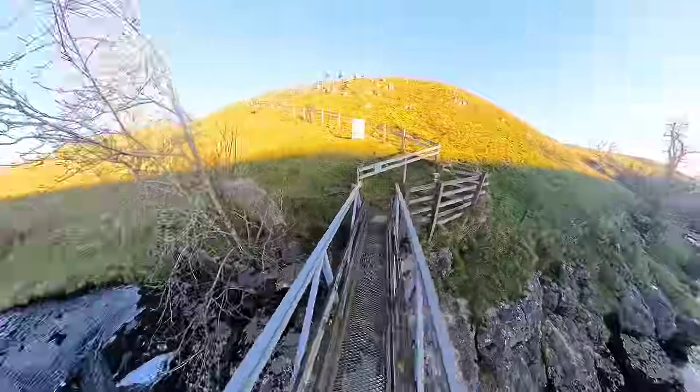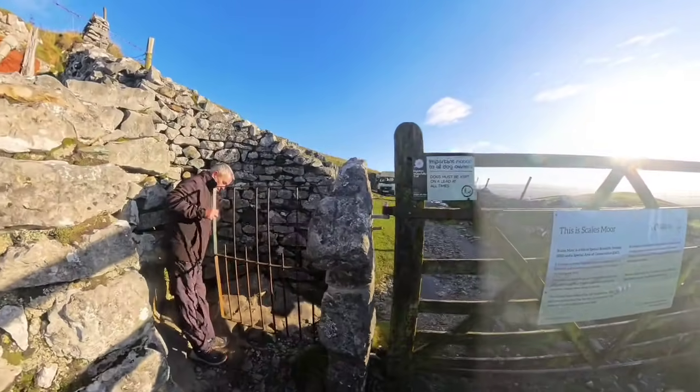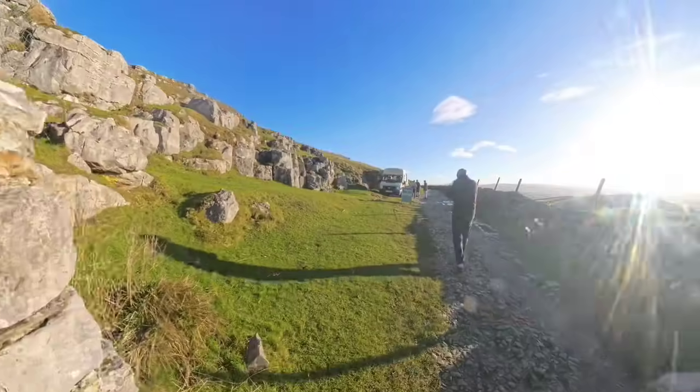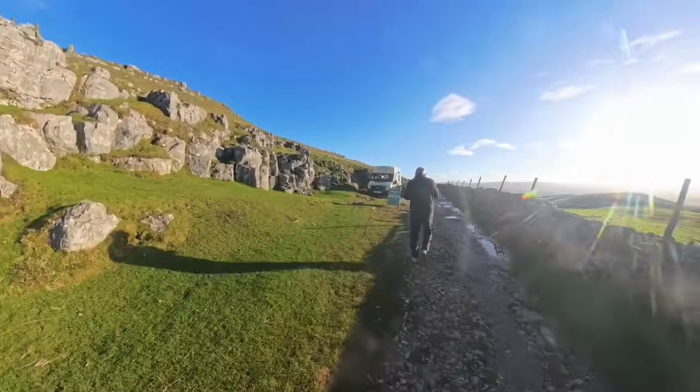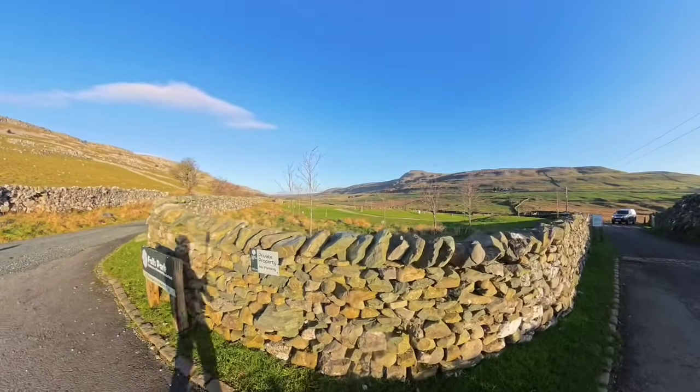By the time we'd reached the top of the moor, we were about halfway. Well, we'd walked about an hour, and then we found the ice cream van, just in case we needed a bit of sustenance.